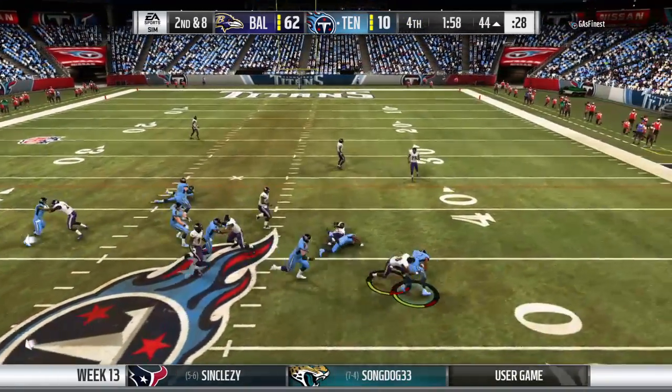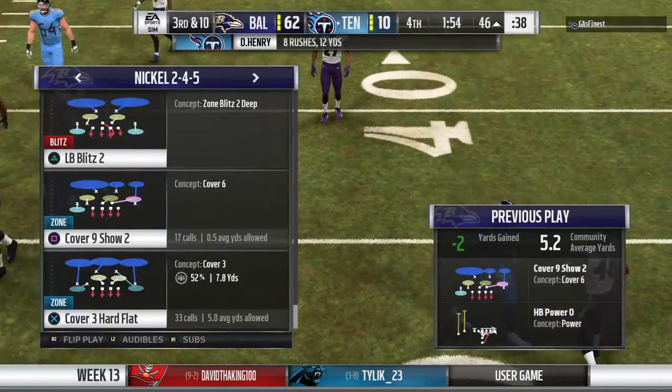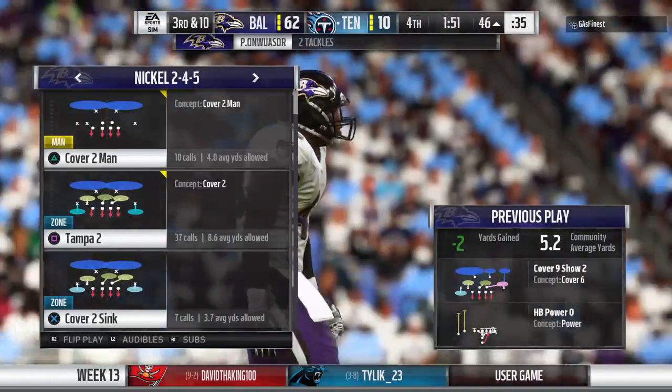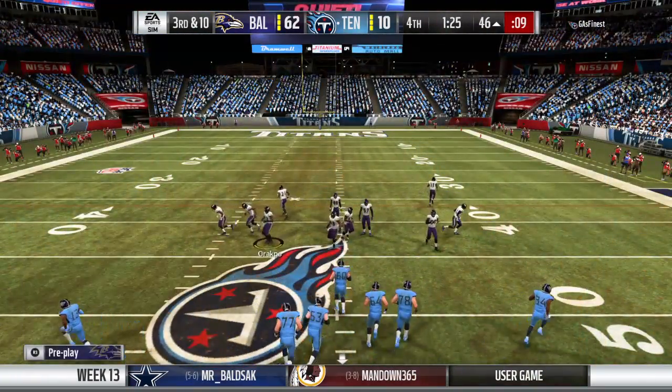Now a handoff to Henry. And it's been like this all night long. Nowhere to run as they stop him behind the line. He lost 2 there, and it's 3rd down.